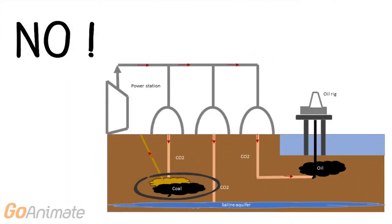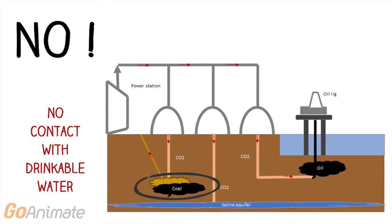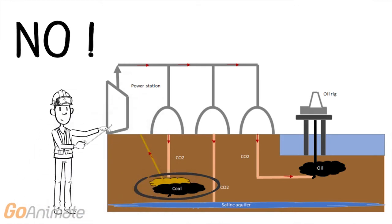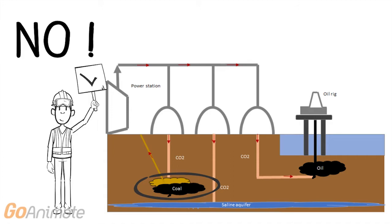If precautions have been taken, it couldn't. Storage sites are carefully chosen through studies to prove that CO2 is safely trapped and it won't be in contact with drinking water. In addition, after CO2 injection, monitoring is carried out in the subsurface, the soil and the atmosphere around the geological formations, to assure that CO2 is permanently locked and to know where it is accumulated.